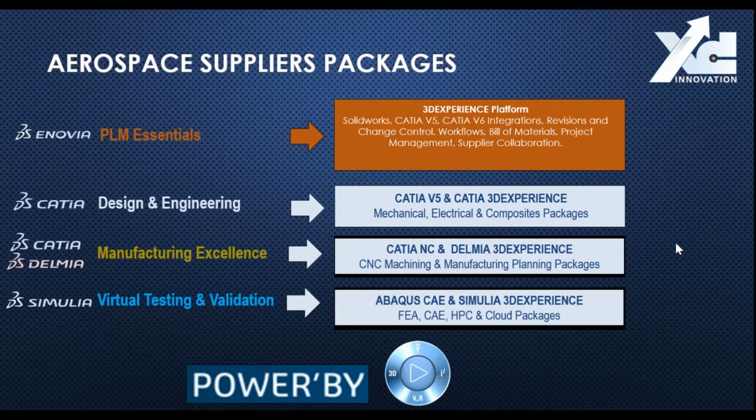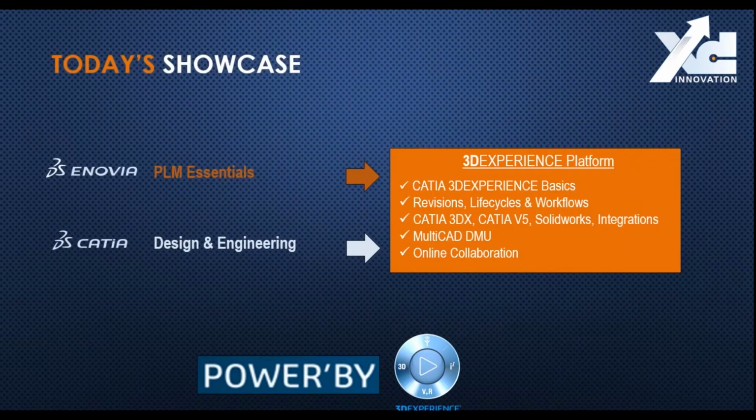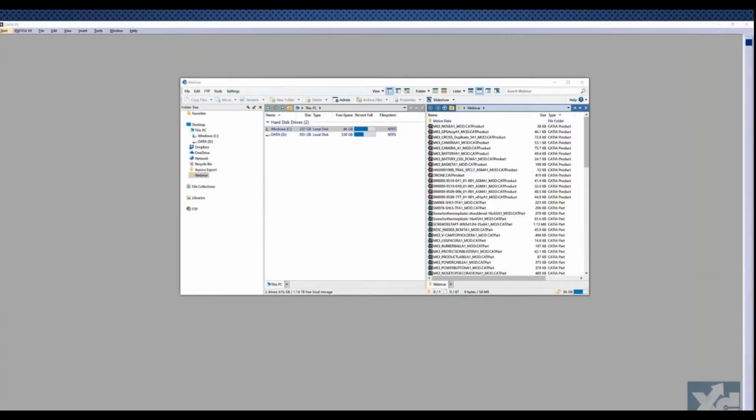Today's session is the first of a series of webinars where we'll cover many of these different packages. Today we're really going to home in on PLM essentials as it relates to ENOVIA and Catia. You'll see a little bit of ENOVIA and a little bit of Catia. We'll go over 3D Experience Catia basics, which also includes revisions, life cycles, and workflows. We'll also show how the 3D Experience platform can manage and handle multi-CAD with Catia 3D Experience, Catia V5, and SolidWorks. This is done to simplify online collaboration between OEMs and their suppliers who may be using different CAD packages. With that being said, I'm going to hand it over to my colleague Bob, who will walk us through today's showcase.